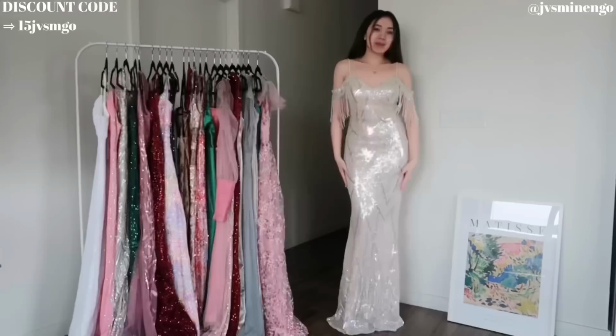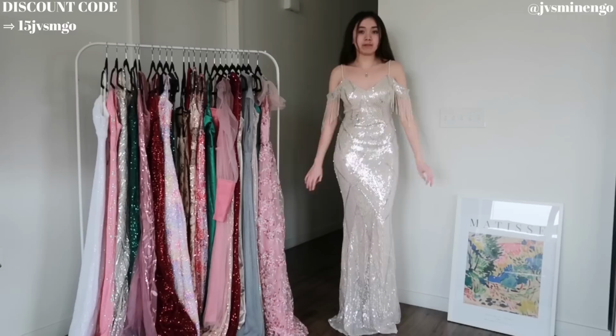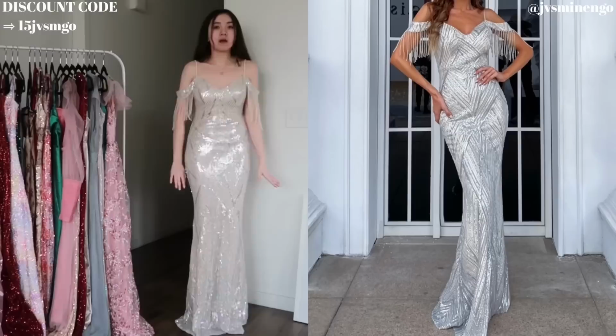Okay guys, so I have the next dress on. This one is so cool. This one's definitely more of a statement piece, like a bougie fat girl dress. I love this. It's also very similar to the other off-the-shoulder dress I showed you guys, but this one is different because it does have straps, but it has these flowy arms, and on the arms it has this beautiful beaded detailing. I think this is so nice. I've seen dresses like this go for like $500, so $50 to $60 is a steal.